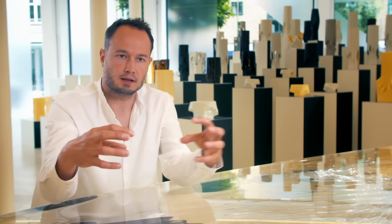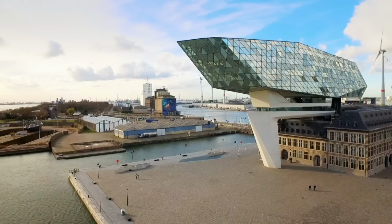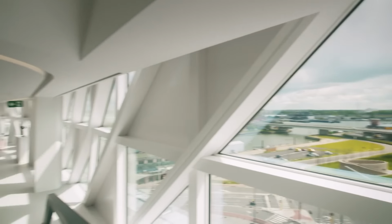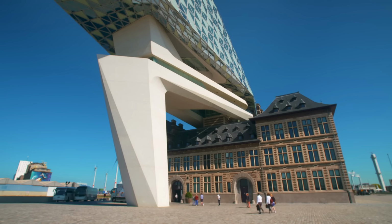The new building cantilevers out over the square in front of the existing building. It's quite a dramatic effect pointing towards the city center of Antwerp. The structure of the new building is a steel structure. It's held by 2 concrete pillars.